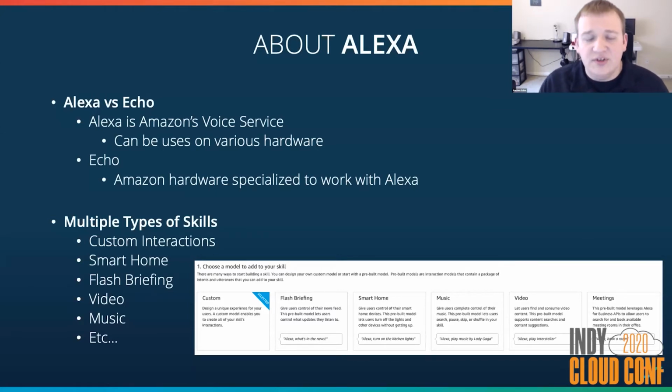There are multiple different types of skills out there that you can use and that you can write. There's custom interactions, which is what we created with OpsBuddy. There's smart home, flash briefing, video, etc. And you can see just a list here of some of the different skills that you can write.